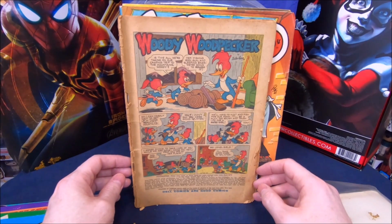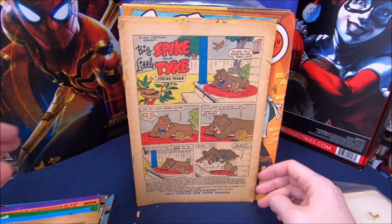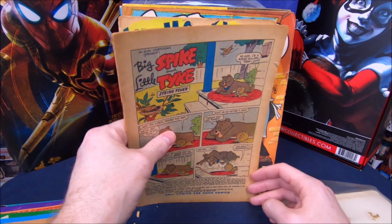Okay, so we have a coverless Woody Woodpecker #220 from 1955. A Spike and Tyke #17 from 1959.